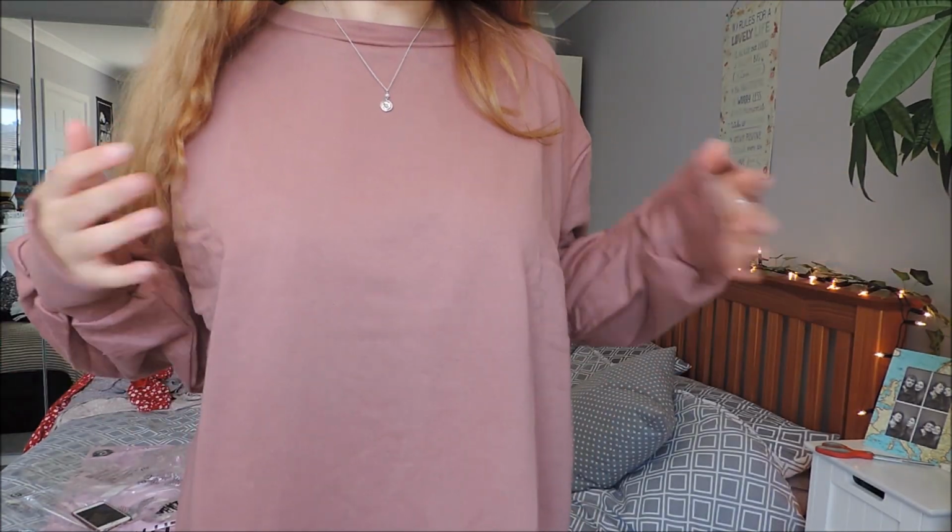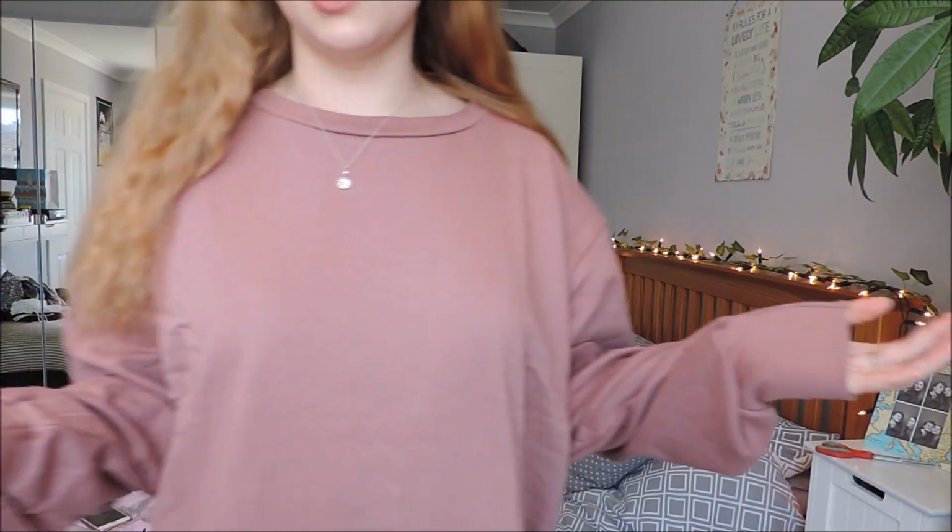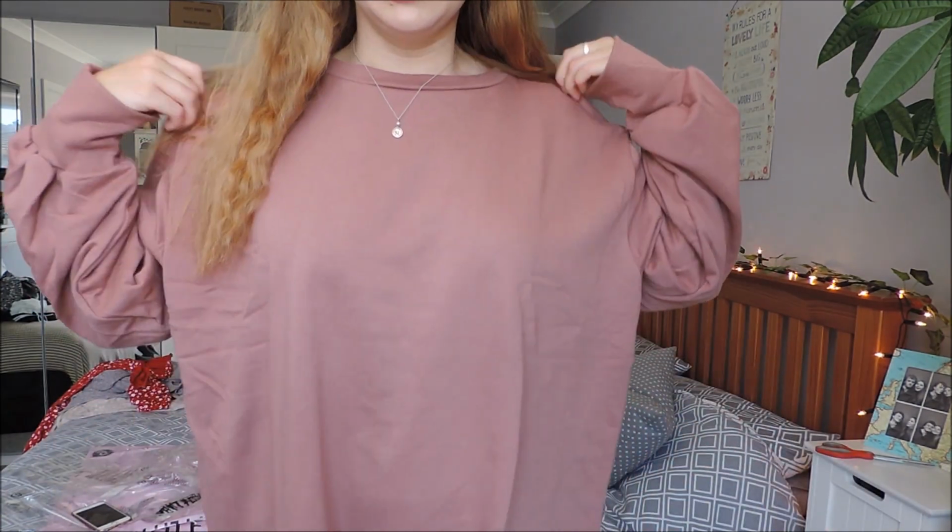Okay, so I've now got the jumper dress on. What I will say is that it's too big. I love it, but I'm going to have to get a smaller size. I literally just got this in my normal size. I get that it's oversized, so maybe I should have gone down, but I just think it's that tiny bit too big for me. Yeah, I'll just show you the bottom.